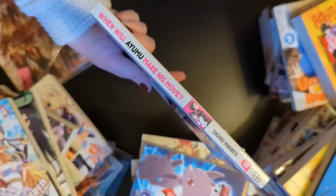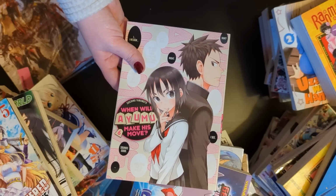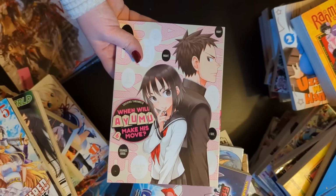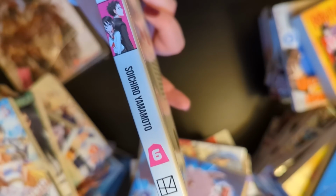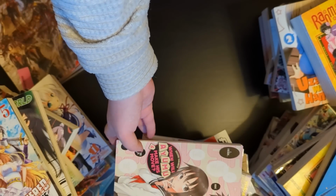Now I think this is also a fairly recent-ish release. I got a chunk of these off Blackwell's for $4.99, $5.99. So I have like 1, 2, 3, 5, I want to say. But it's around the corner, I can't quite see it from here. So this is a fairly newish release. Again, secondhand, isn't quite bad quality. Look at that new Kodansha logo, that's how you knew it was new. It's meant to be another slice of life, chill romance thing, I think.